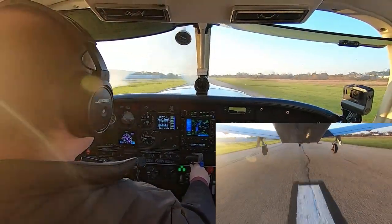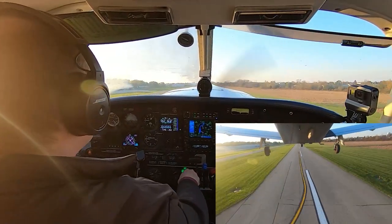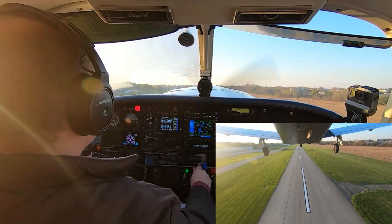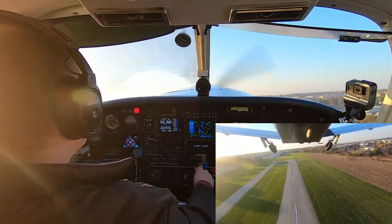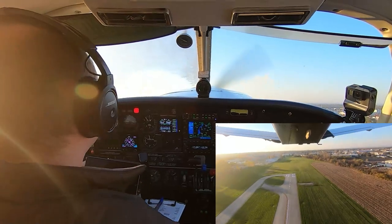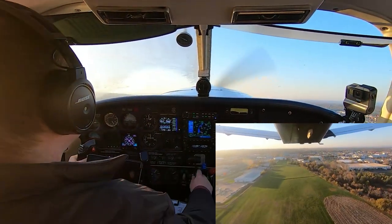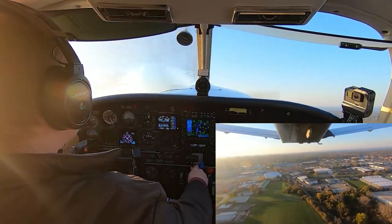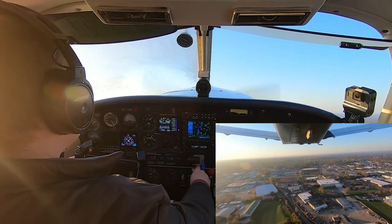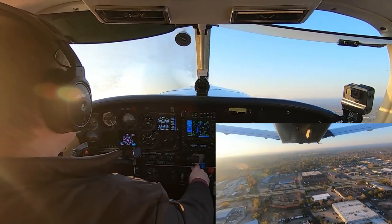Here, as you'll see, liftoff there, and you'll get to watch the gear fold up as I bring the lever up. And you'll get to see the beautiful fall colors of the Peoria area here as we take off and get my heading back to the northwest as we're heading for Rochester.